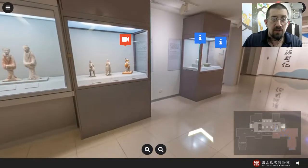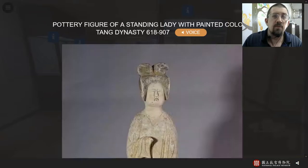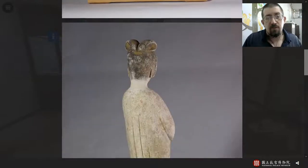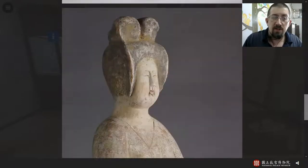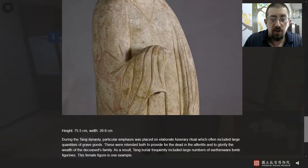And this one here, a video. Take a look at this one, another very key important piece that we have here. From the Tang Dynasty, standing with painted colors here. It's another sculpture of this figurine of this woman. It's in clay, and you can see how the glaze and what it was painted with has worn off quite a bit over time.